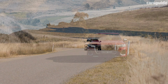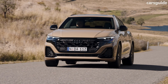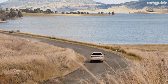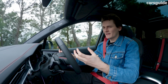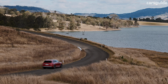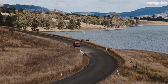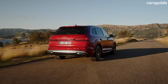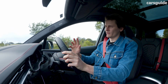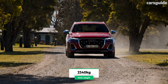We drove the SQ8 yesterday, which is not fitted with the Dynamic Plus pack, and you can definitely tell the difference. It doesn't drive out of corners with quite as much purpose, as much feel. It doesn't get the rear involved as much, and you can definitely feel a little bit more roll. Even though the air suspension, you can tell, is trying to negate that anyway. The 48-volt system with the active roll control is really awesome, seriously impressive, considering the sheer weight and size of a vehicle like this.